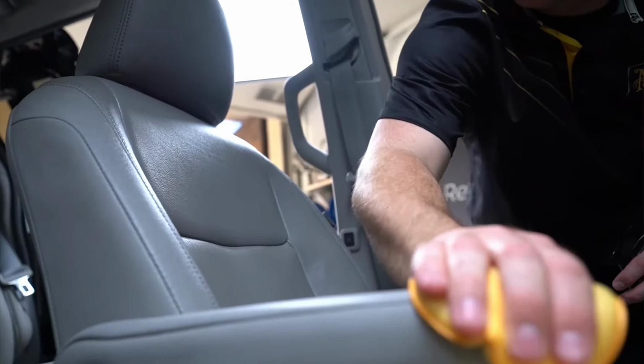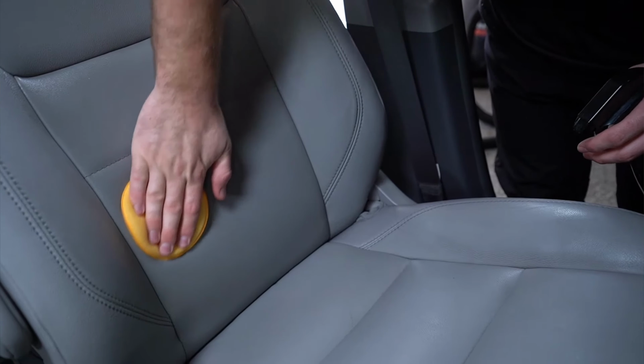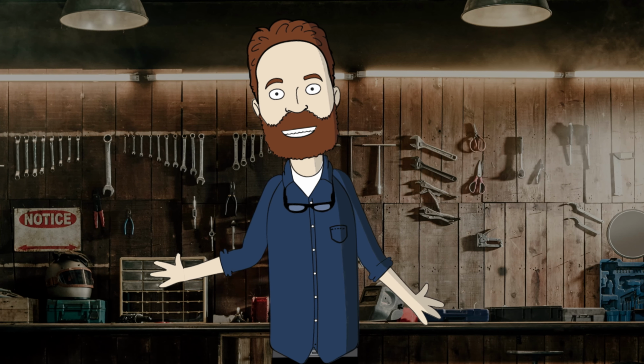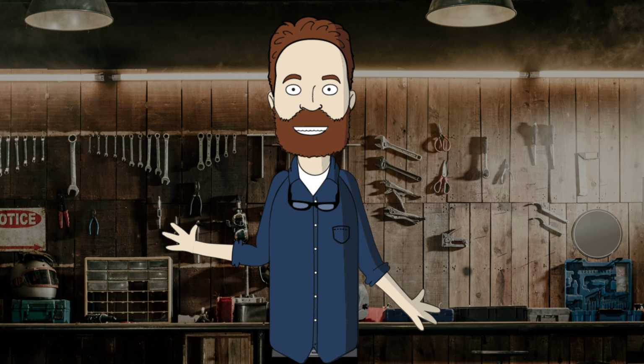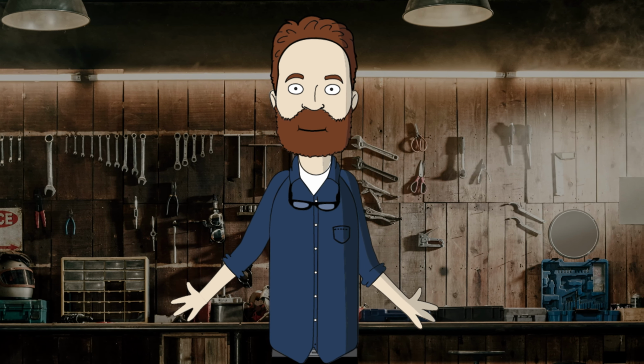After using any of these methods, it's essential to condition the leather. Apply a small amount of leather conditioner to a clean microfiber cloth and gently work it into the leather. This helps keep the leather supple and prevents it from drying out and cracking. Think of it as moisturizer for your car's skin. After all, even your seats deserve a little pampering.